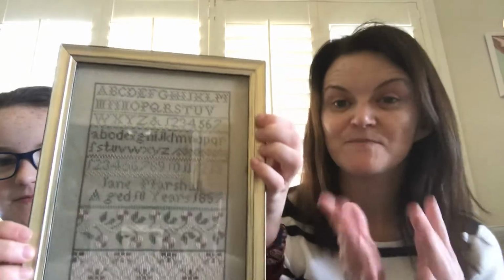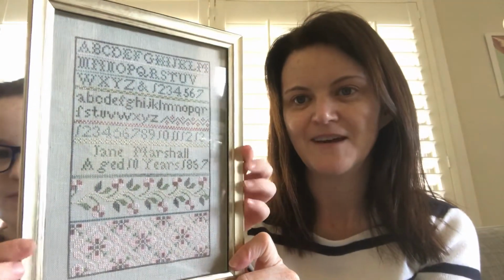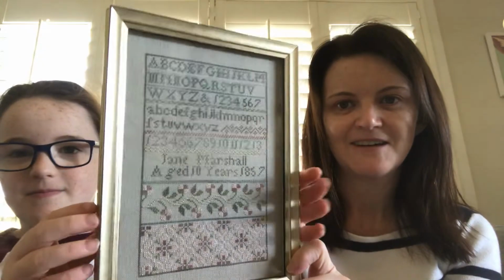Yes, can I hold them up? Of course. I'm going to show this one first. Try not to touch the glass. Don't know what it's called. This one's called Jane Marshall. So this was my first Hands Across the Sea. I'm getting a bit of glare. Yeah, hold it like that. Because of the TV. That looks good.